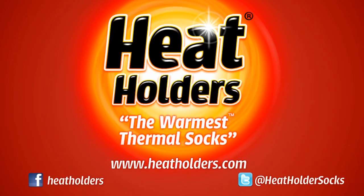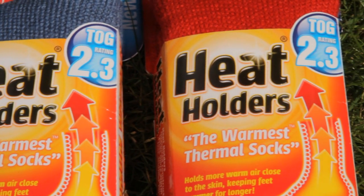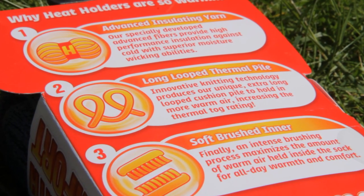Heat Holders Thermal Socks are the warmest thermal socks on sale in the USA today. They are proven to perform over 7 times more effective than basic cotton socks, and over 2 times more effective than ordinary thermal socks at keeping your feet warm. What's the secret? The science behind the socks. It's revolutionary 3-stage insulation system.